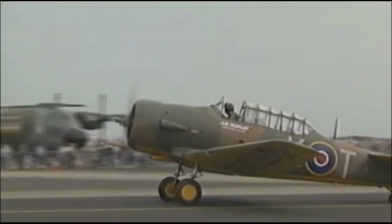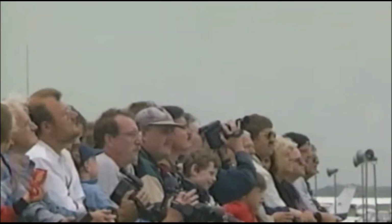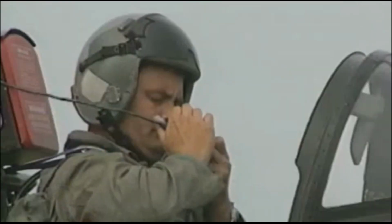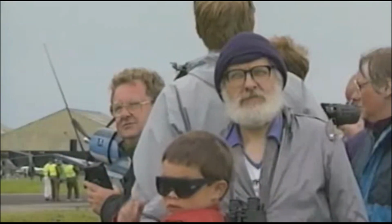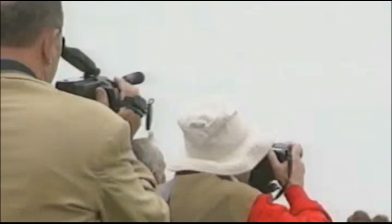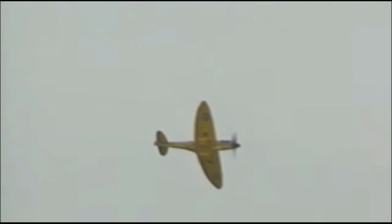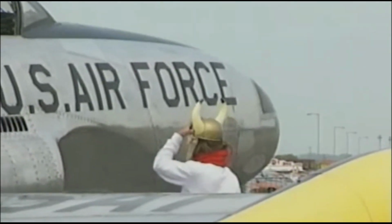With only minutes to spare, Norman's Harvard arrives and quickly taxis onto the apron so that it can be prepared for the display. The crowd has been growing steadily throughout the day and have waited patiently for the show to begin. Some of the aircrew prepare to fly, while others, not due to perform until later, relax by their machines. There's a strangely light-hearted atmosphere about them, considering what they're about to do. The first item, the legendary Spitfire, roars in to open the show. They may look relaxed, but these are amongst the best and most professional pilots in Europe, and when they fly, it's all a very serious business.